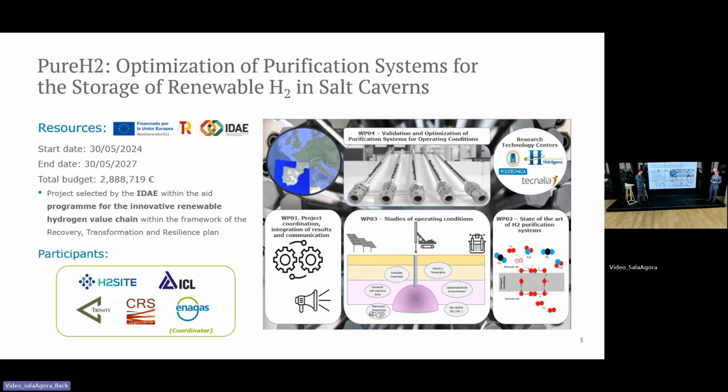H2SITE, that is here, is a manufacturer. They develop, design, and manufacture integrated reactor units to produce high purity hydrogen. Trinity, known as Trinity Energy Storage, is specialized in promoting, operating, and maintaining energy storages, very active right now in relation to renewable gases and in particular hydrogen.